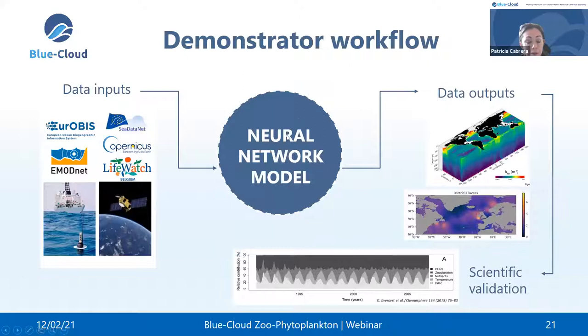For the general workflow of this demonstrator, first for data inputs, we are using multiple data infrastructures like Eurobis, SeaDataNet, EMODnet, Copernicus, and LifeWatch. These will have been harmonized and processed by using neural network models, by using the virtual lab. And the data outputs consist of three parts. First we have the global key 3D phytoplankton products. Then we have regional zooplankton distribution maps. And finally, these products will be validated by using a model, the scientific validation. Each of these parts is going to be explained by my colleagues in the next slides. Thank you very much.